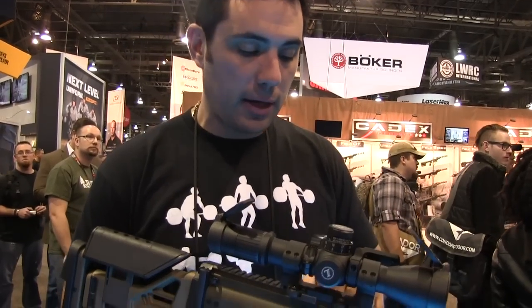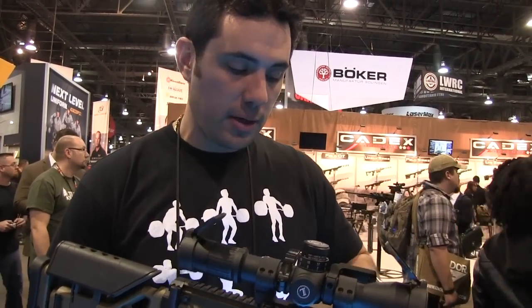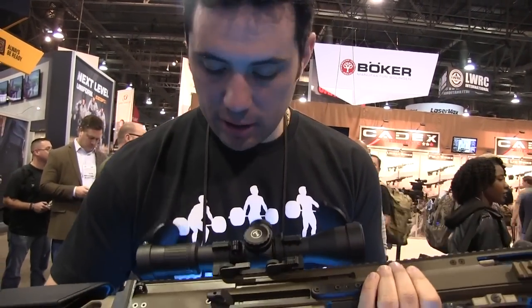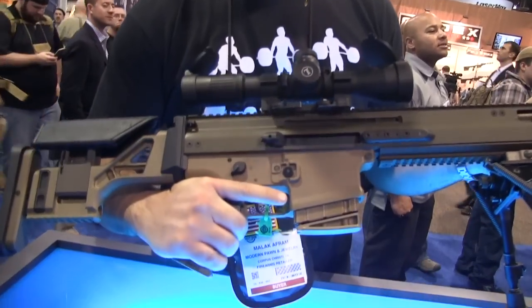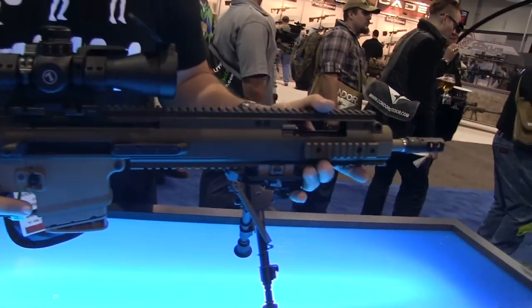Really lightweight rig. They got a Mark 6 up top on this one. Same side charging Scar reciprocating charging handle that you're used to. Again, the Mark 20 from FN. This is an absolutely fabulous rifle.